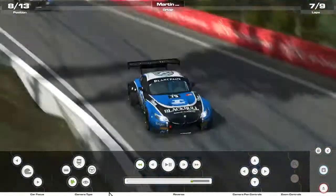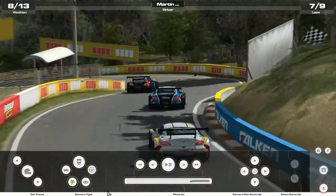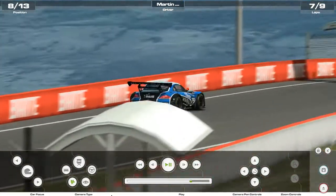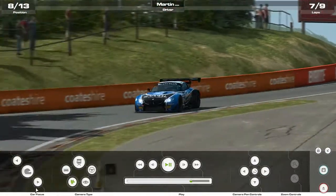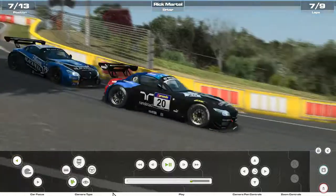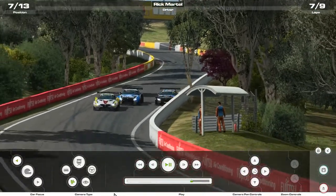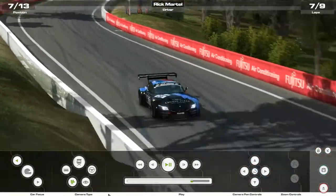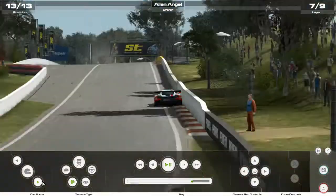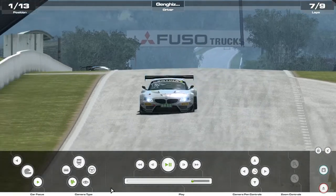So let's have a look at what happened here. Okay, so it appears Rick Martel makes a little bit of a mistake, bounces off the wall, loses his pace downhill. Lauer's looking to make the move. Martel goes to block him off, and it opens a huge door for Mike Mark. Fantastic work by those three. Well, really by Mike Mark, but Martin Lauer and Rick Martel deserve some credit for not having that end in tears.